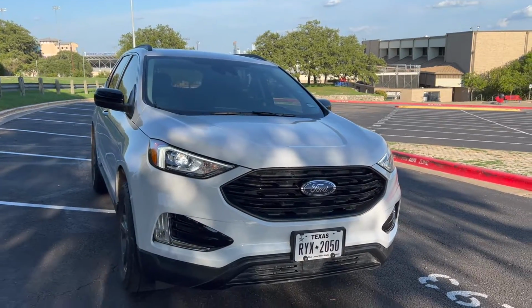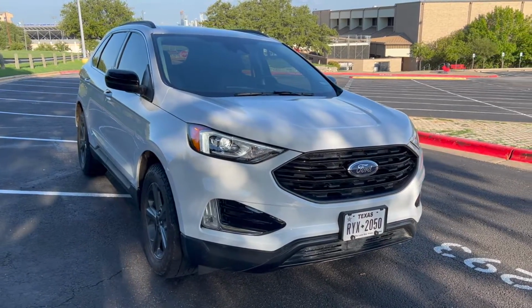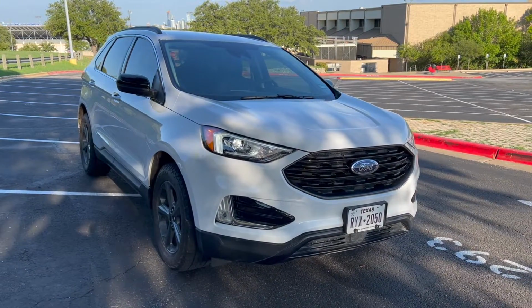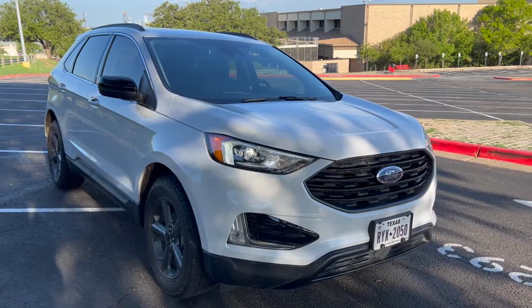And then you've got the ST. The Edge ST is a pretty awesome car, actually, and I think that's one that a lot of people want to go for if you want a V6 engine with over 300 horsepower. That one is actually pretty fun.